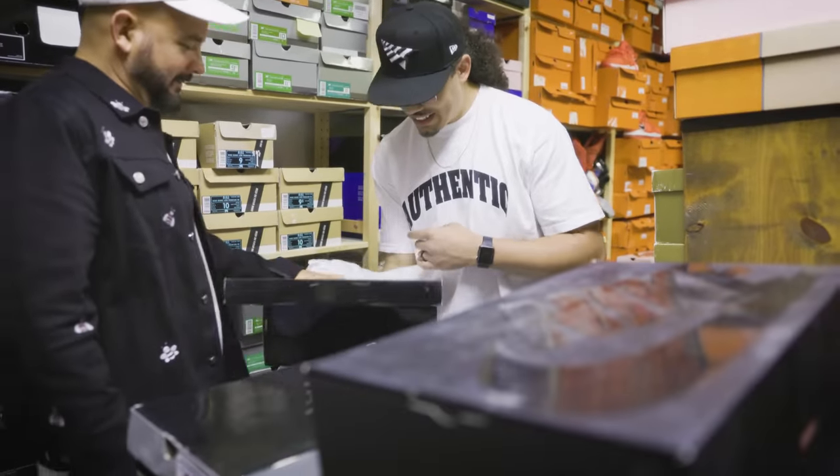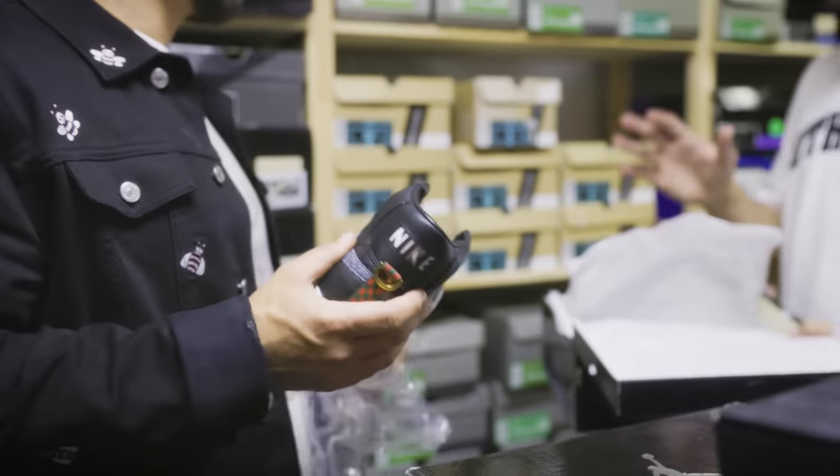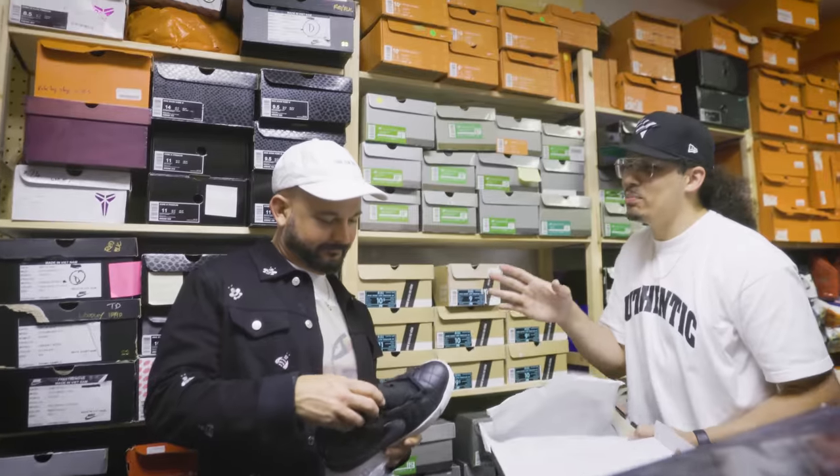All right, what else we got? Supreme Blazers. Are these all the same ones? Don't sleep on Blazers. Honestly, hold on. You can find them in the store right now. They're nice. Big swoosh Blazers right now. But I just don't like Blazers, bro.